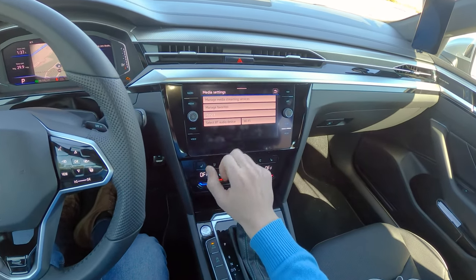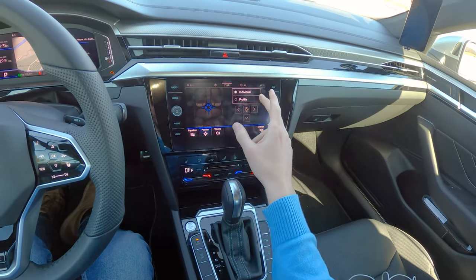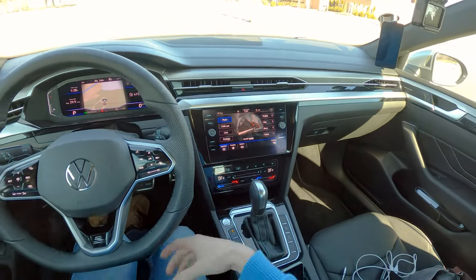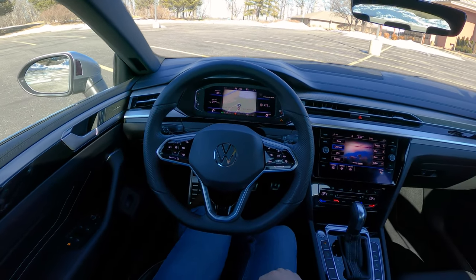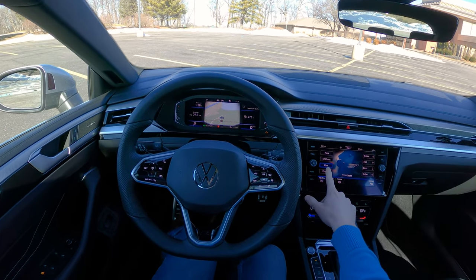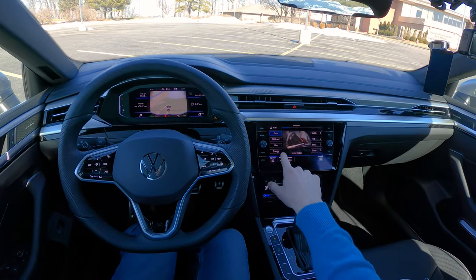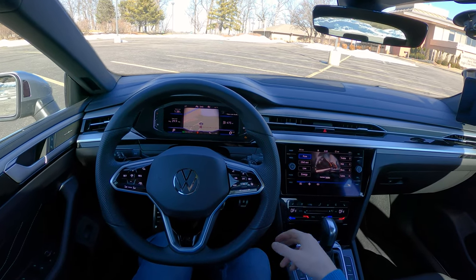We'll bring up sound settings. You have your standard front, rear, left, right, fader, and balance. And then you've also got treble, mid-range, and bass, as well as these sound modes: pure, chill out, live, and energy. Let's go through and demo all those now. Subtle differences between those four modes. I do prefer energy the most, but we'll start our test with pure, and I'll show you energy later on.